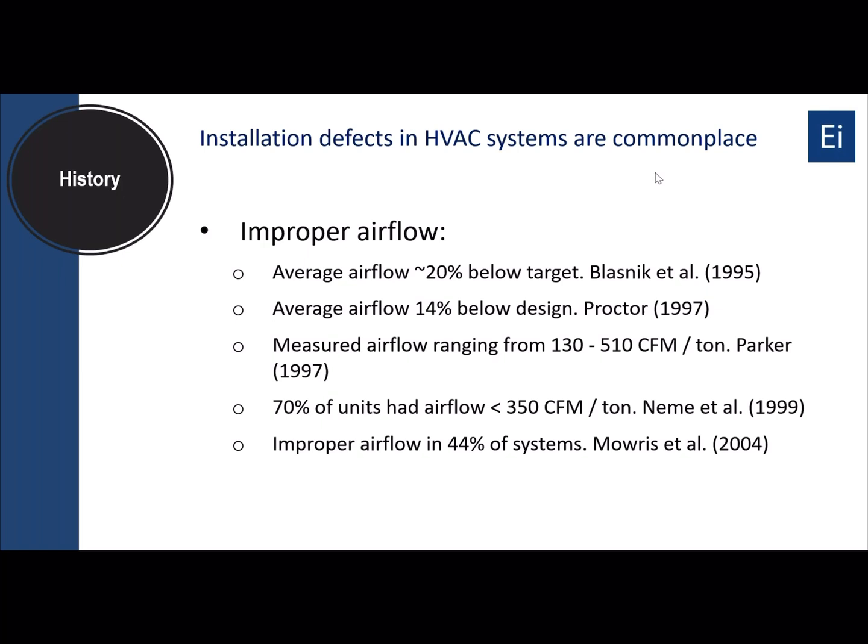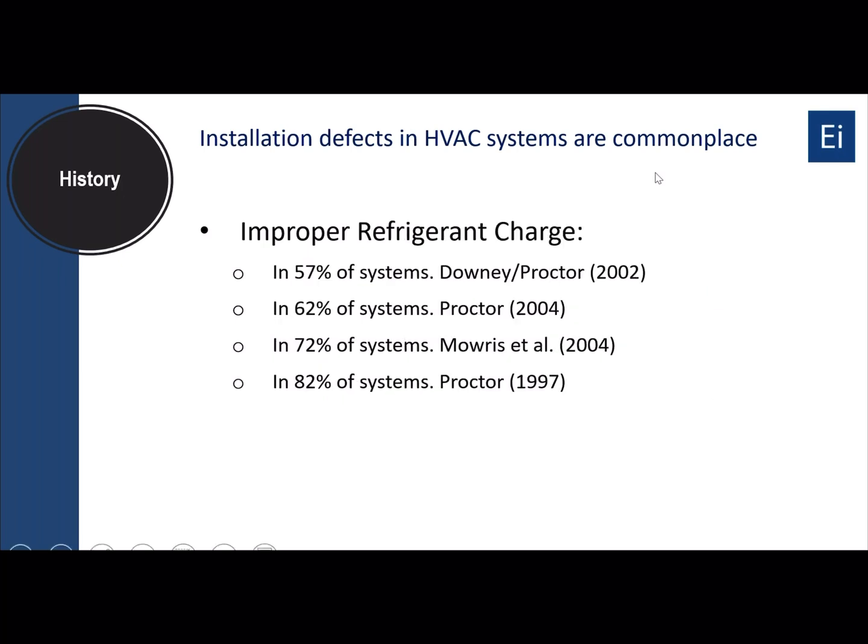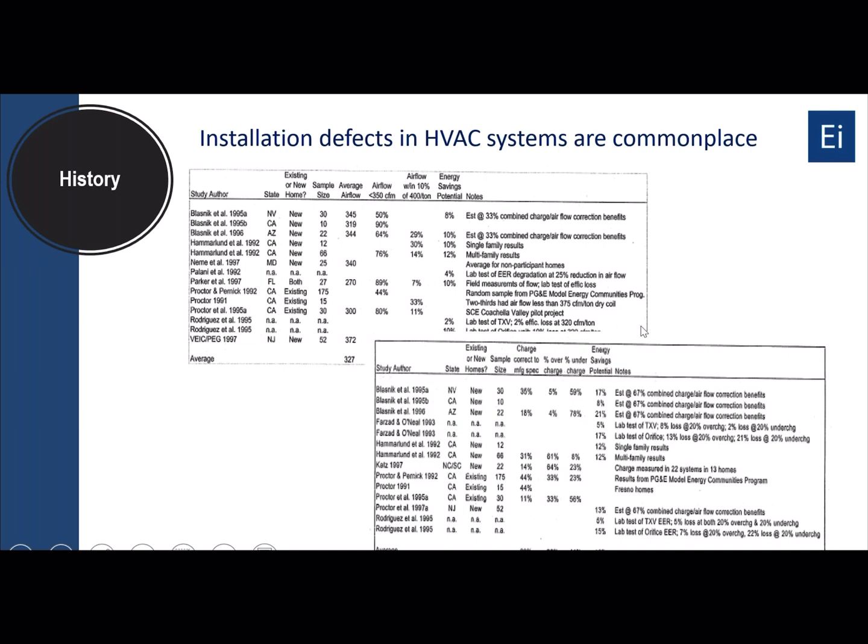design. If we go to the next slide, there's another set of articles here that have analyzed the impact of improper refrigerant charge. So there's a lot of ways to get HVAC installations wrong. Those can have a significant impact on the overall performance of the system from an energy perspective. And if we go to the next slide, you can see that not only there have been a number of studies done, but there have been studies summarizing all the studies that have been done. So HVAC issues and their impact on energy performance of homes is well known. It's well documented, and we have been working on trying to get a standard in place for some time.